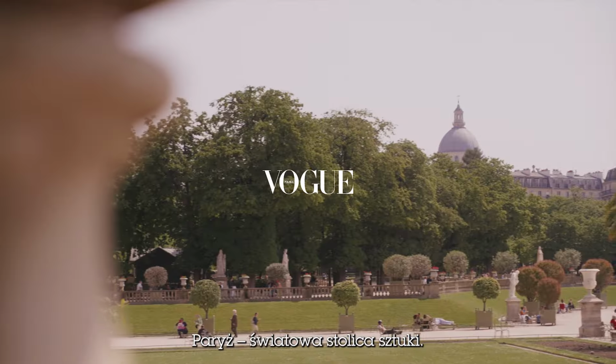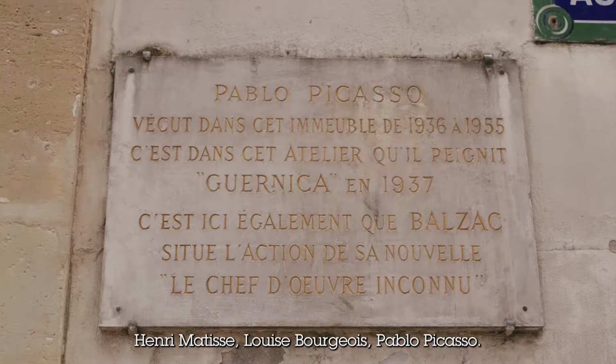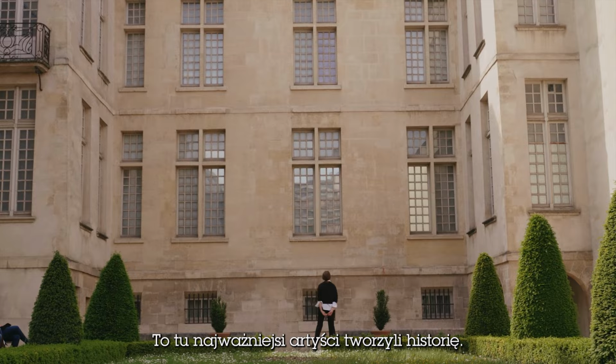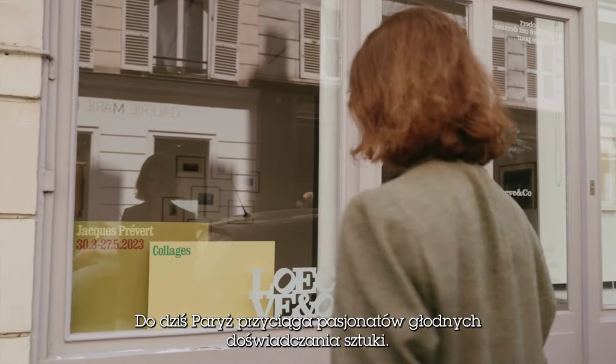Paris, the art capital of the world. Henri Matisse, Louise Bourgeois, Pablo Picasso, this is where some of the world's most important artists made history. Today, Paris still appeals to those hungry for artistic experiences.